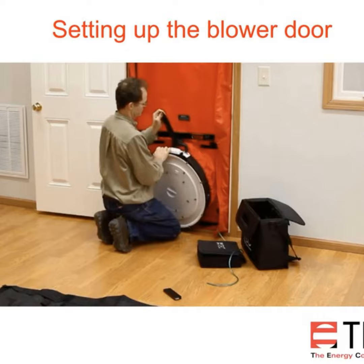Then we'll talk about setting up blower door equipment and performing the test. These are the three parts that come with the blower door system: the frame, the accessory bag, and the fan itself. So we'll open the frame bag, set out the pieces on the floor, and connect them. You want to push in that button and slide it in, and it'll snap into place. And the frame is gasketed to make a good seal around the door opening.